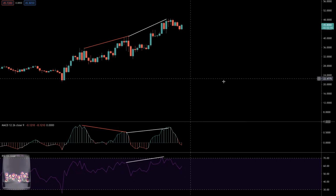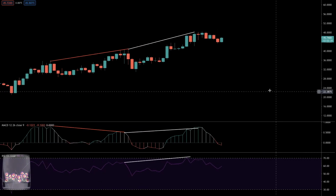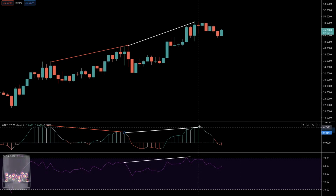You're talking about a run from $3 to $50. To think that you can't sell off a little after that is actually just being greedy, right? Guys, the retrace is coming. It's not if, it's happening.